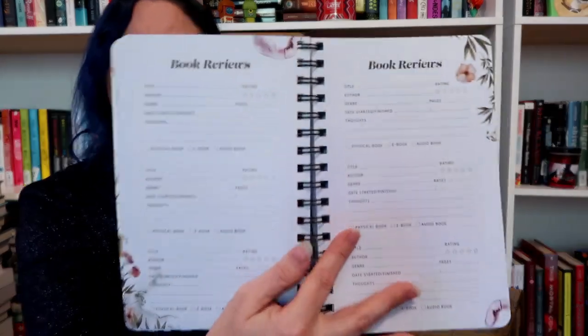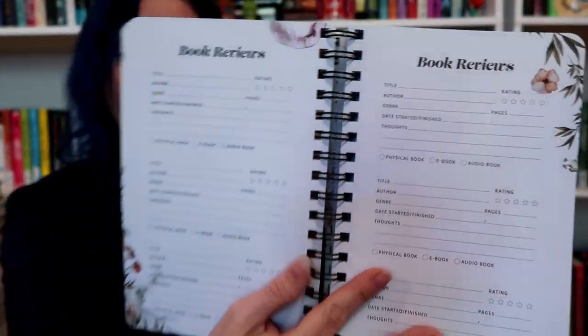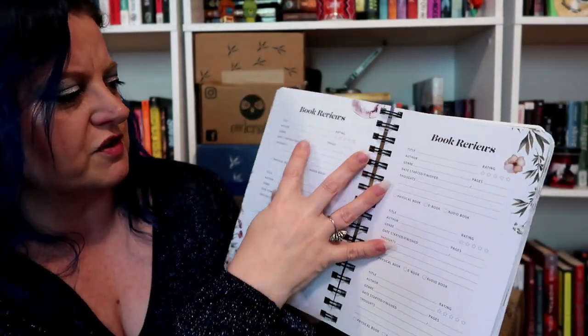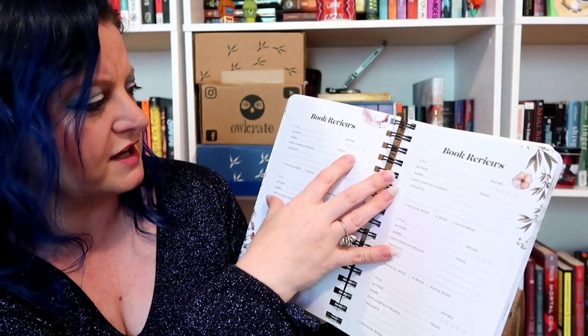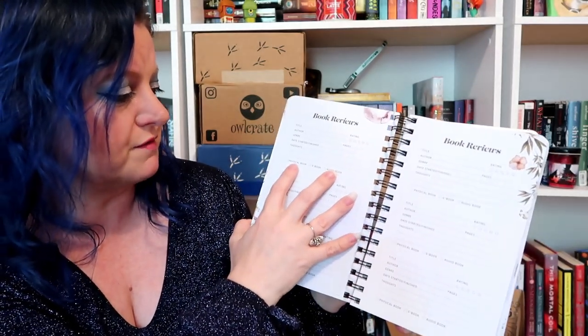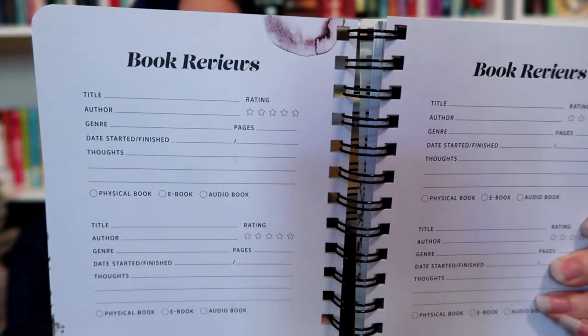There's these really cool pages for book reviews. It has your title, your rating where you fill in your stars, the author, the genre, the pages, date started and finished, your thoughts, and you mark whether it was a physical book, ebook, or audiobook. Those look like this. I think it's really, really cool. I like that.